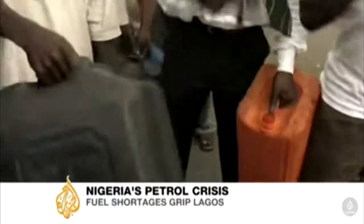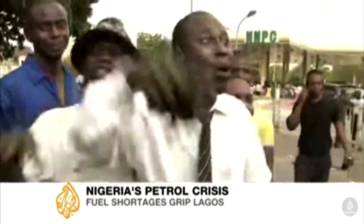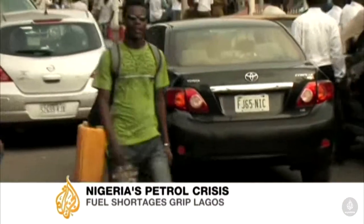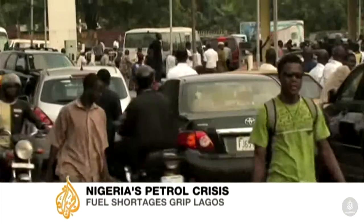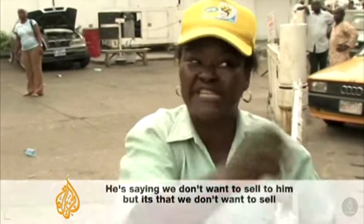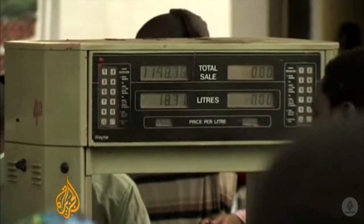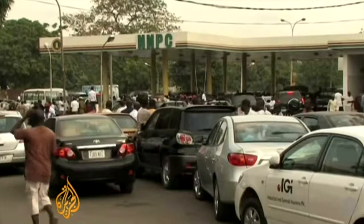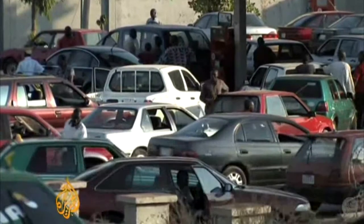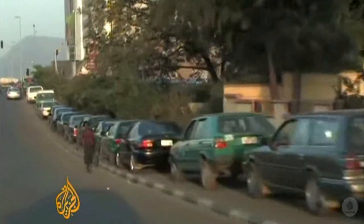Anger and frustration boiling over at a petrol station in Lagos, Nigeria. These men are being told the fuel is finished. It's a paradox that citizens of Africa's largest oil producer can't get fuel. Fuel scarcity is on the verge of bringing parts of the nation to a grinding halt. Hundreds of thousands of people have spent days waiting to buy fuel in queues stretching for miles. I've been here since yesterday. I slept here because of fuel.